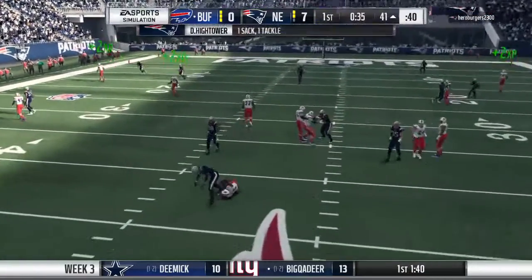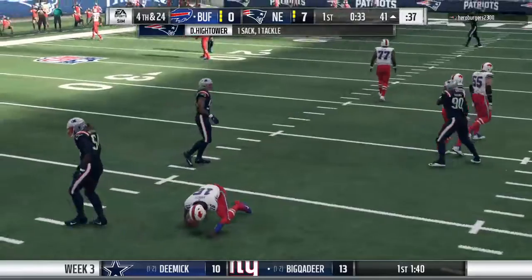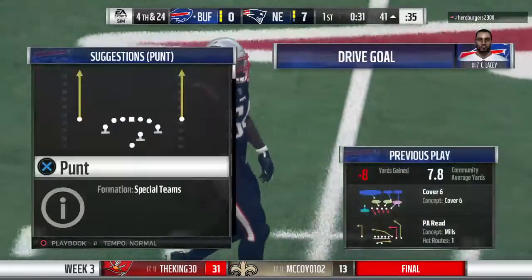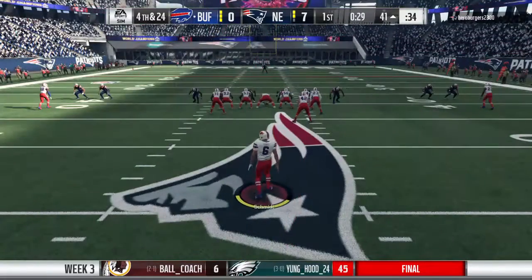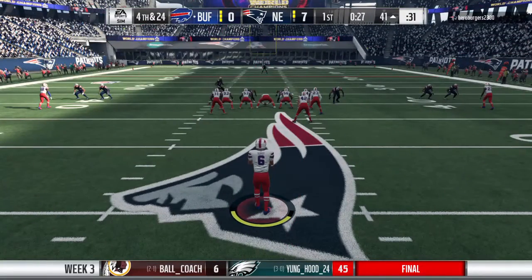And he goes down. It's a Patriot sack. Dante Hightower coming in to drop him for a loss of 8, and it'll be 4th down. On 4th down, Colton Schmidt to punt it away.